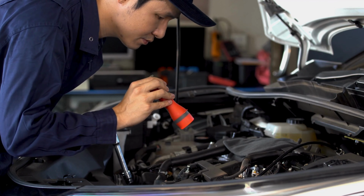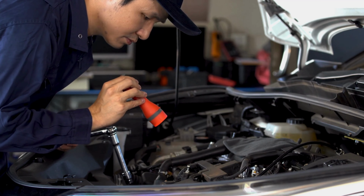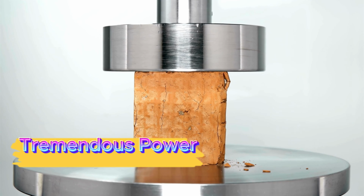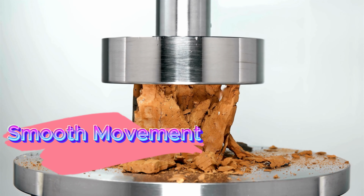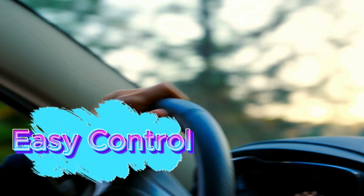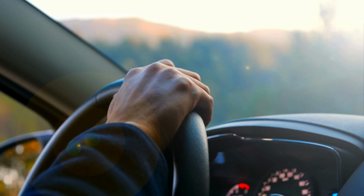Before diving into the symptoms and signs of a faulty pump, it's good to understand how the pump works for a clearer picture. Tremendous power. Simply put, the pump converts the car engine's power into immense hydraulic pressure, smooth movement. This pressure then flows through hoses to hydraulic cylinders, which in turn move the wheels easily and precisely. Easy control. Thanks to this power and smoothness, you can steer your car with just one finger, even in tough situations like parking or maneuvering in traffic.